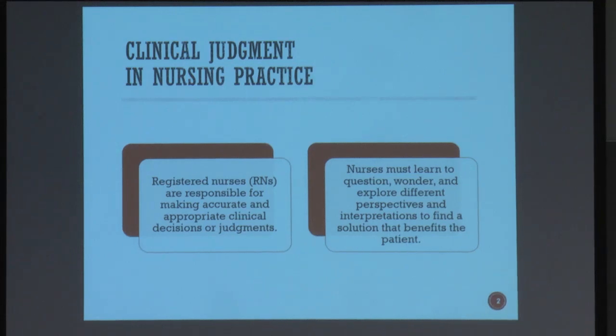But it's not a simple step-by-step thing. It becomes circular. The pieces, even though they go step-by-step, they're often intermingled. So, I already told you registered nurses are responsible for making accurate and appropriate clinical decisions or judgments. So we have to learn to question, wonder, and explore different perspectives and interpretations to find a solution that benefits the patient.